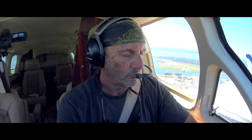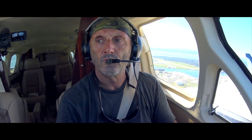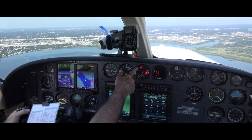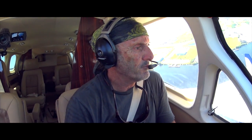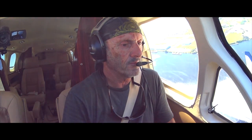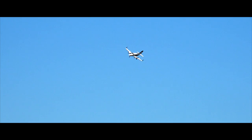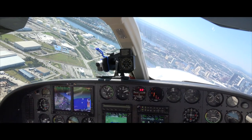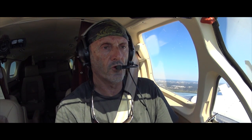I put 15 degrees of flaps. Fuel pumps are on. Make sure it's full. Final, I'll turn left off the zone. Give you 1 minute. Night traffic, Chancellor 414 X-ray, X-ray on the left base, runway 22, full stop. I'll put full flaps. I'm gonna do a steeper than normal approach. I'll put the spoilers on.